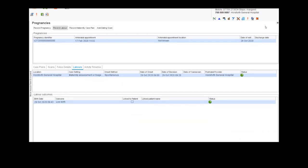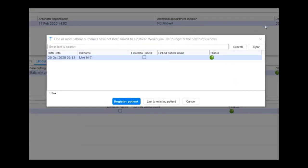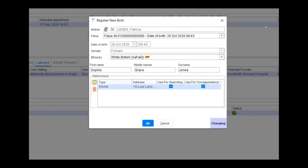Back to our scenario. As we've recorded a live birth, the system is now prompting to create the baby's record. All information recorded for the fetus will now populate onto the baby's own new medical record. An NHS number will be generated for them and their record is automatically linked to their mother's.